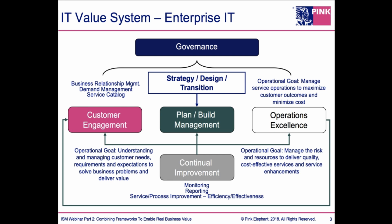We keep having to talk about the fact that we work and live in an enterprise value system. And in this value system, there's a set of activities and/or practices for taking customer demand through an engagement philosophy, and that can be strategic engagement through business relationship management, a tactical type of engagement through a catalog and request fulfillment, an operational type of engagement through a service desk and a call center. But in essence, we have this front door aspect that we looked at in the first session.